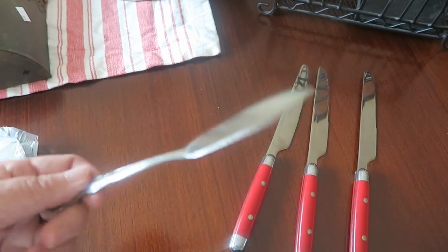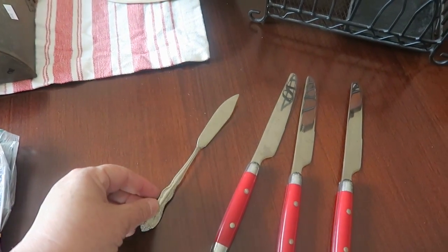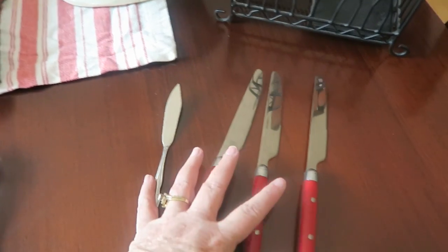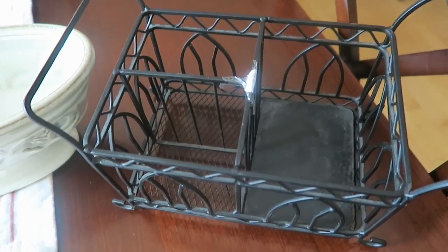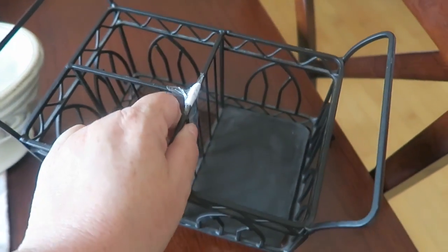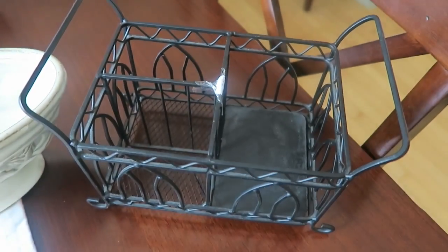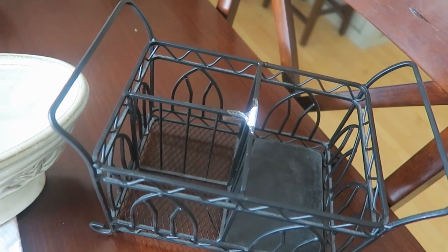And then I just like butter knife. Look at that. It's a cool old butter knife. You can use that on a cheese spread or something like that. That was for $1. All 4 of those for $1. So how can you beat that? And then I got this caddy here. I'm going to take that bottom black part off. This was $2.99. I'm going to use it for my soap and my dish rag and all that by my kitchen sink. I got to clean it up a bit, and I think that'll work fine.